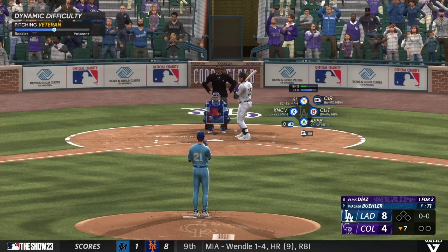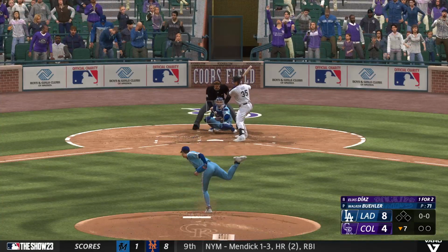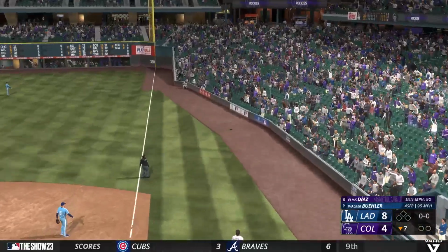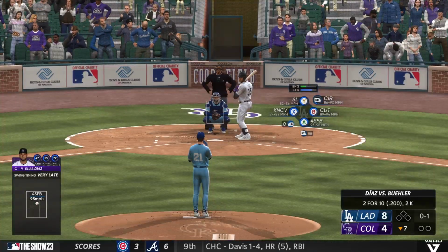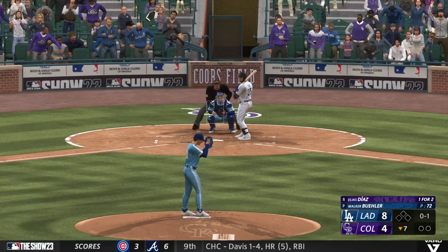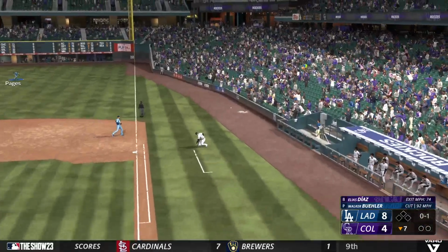Back here in Denver, set for the last half of the seventh. Here's the catcher, Elias Diaz. Fouled off. He was late. Ball and one now. Foul ball.